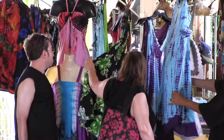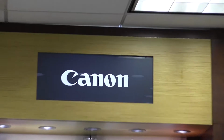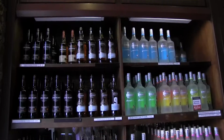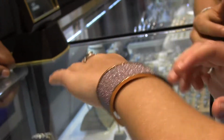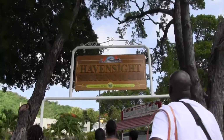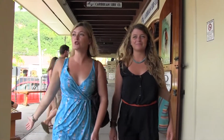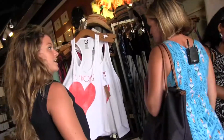Duty-free shopping means St. Thomas is a great place to make purchases on your trip. St. Thomas is full of and famous for cameras and electronics, liquor and tobacco, jewelry, and more. We've lived in St. Thomas for a couple months now, so we're going to show you some of our favorite things to do here. So clothing is just one of the many things you can shop for on St. Thomas. There's also a wide array of jewelry, watches, and it's all duty and tax free.